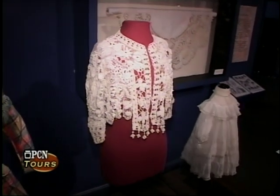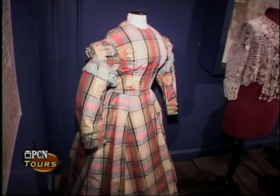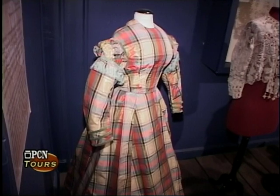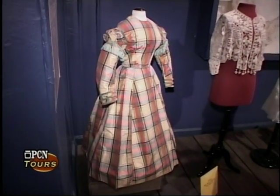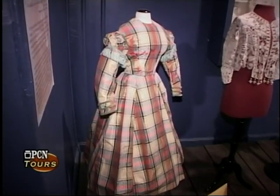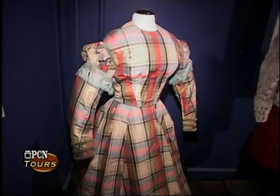The dress next to it is a young girl's dress from about 1850. And as you can see, this is probably a Sunday dress, an afternoon fancy dress. It has fringe, it's made of taffeta. It's very lovely, and it's all hand-stitched.